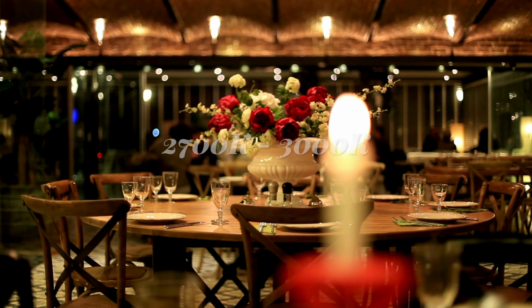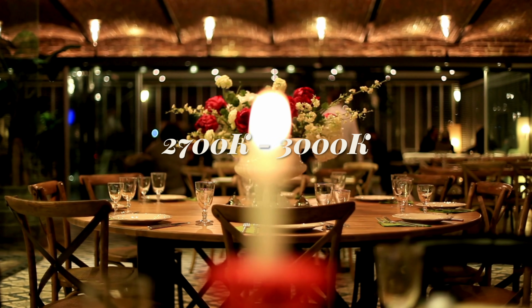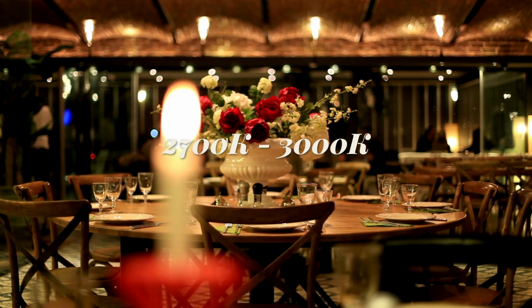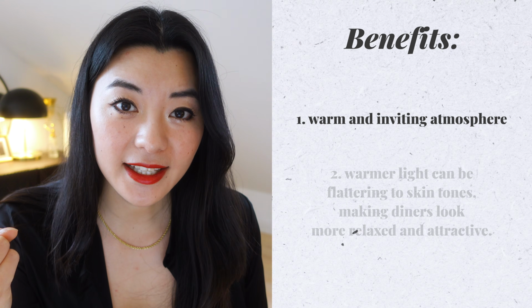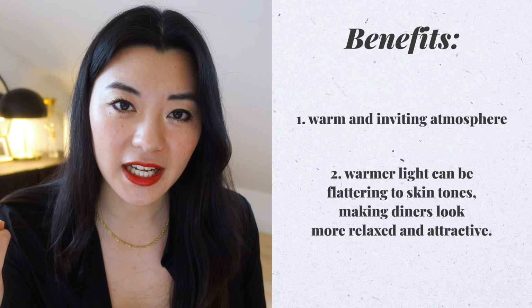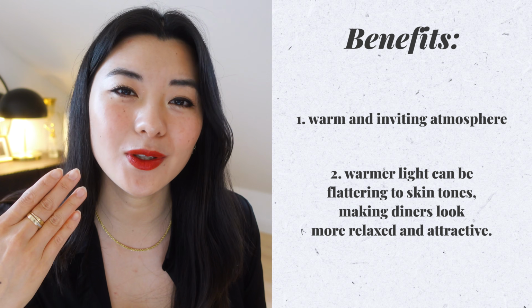Now, in a romantic cozy restaurant, it's a completely different story. They will most likely use warm white light bulbs with a color temperature range of 2700 Kelvin to 3000 Kelvin. Because first, it makes the space feel more warm and inviting. Second, warm light is just much more flattering on skin tones and people look more attractive. If, like most people, you want your home to feel more like a romantic restaurant than a sterile supermarket, you know what to do. Get the right colored light bulbs.